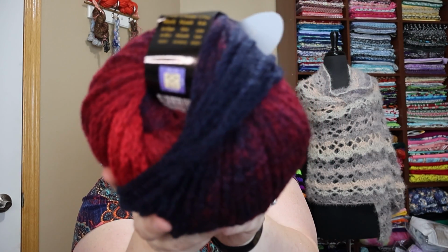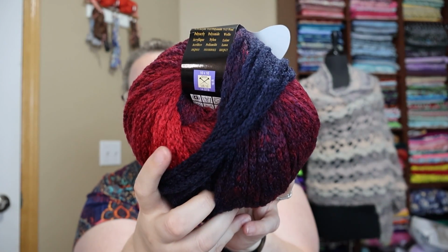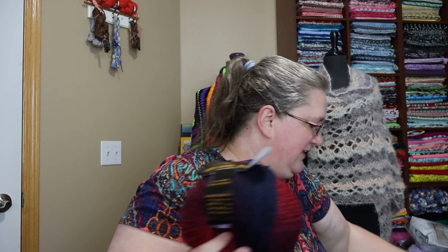So color 06 is navies and reds. That red is showing up much brighter on my camera screen than it is in person. This one is definitely more ruby than red-orange. So I got this one, and then I got this one.